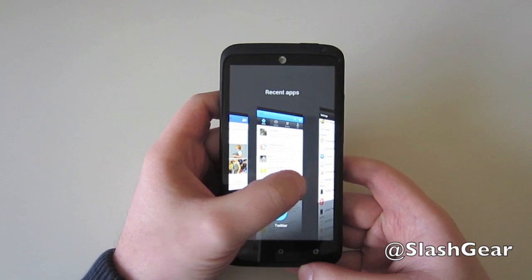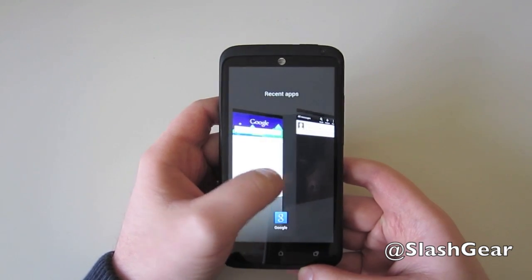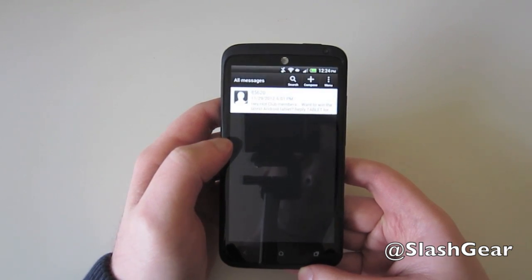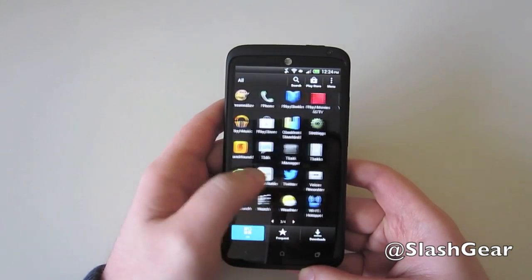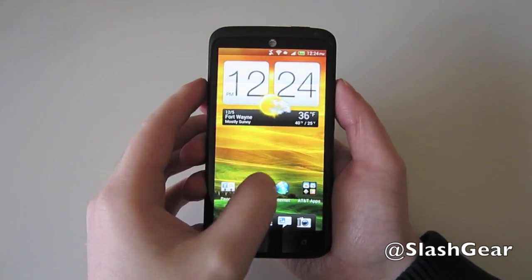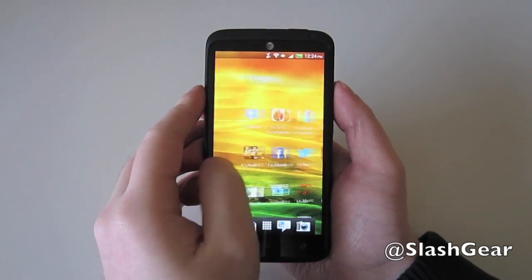The screen is really great. Again, it's the same display that's on the One X, which arguably has one of the best displays on the smartphone market, other than the Droid DNA, of course. The display is super crisp and clear, and it provides an excellent viewing experience with text and images showing up extremely sharp and bright.